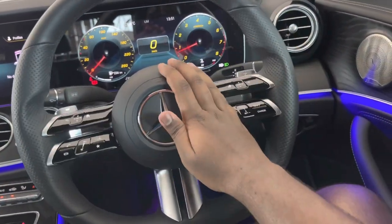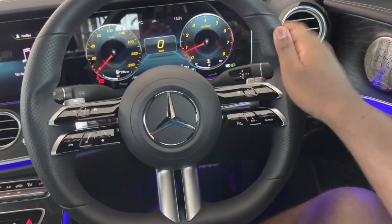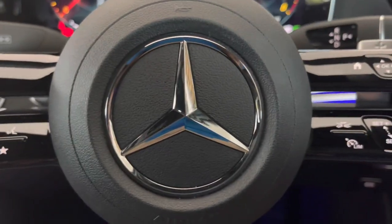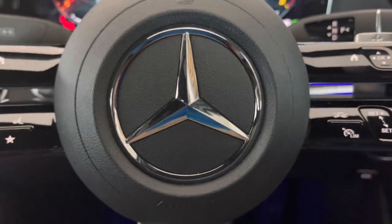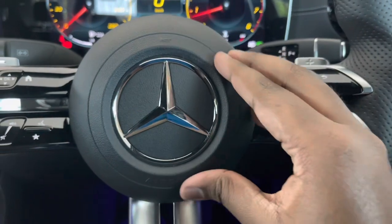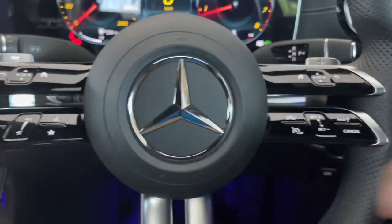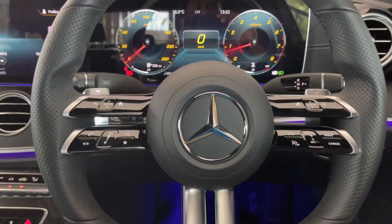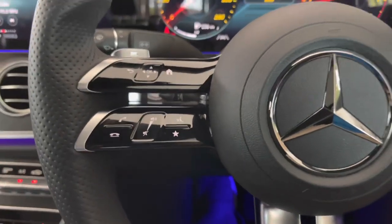This is the horn. So you get your very nice Mercedes three-pointed star in the center of the steering wheel. This part is finished in rather hard plastics. I would appreciate it if this part was finished in leather with some stitching, to make it look much nicer, but still nice nonetheless. So let's talk about the controls.